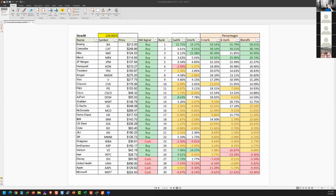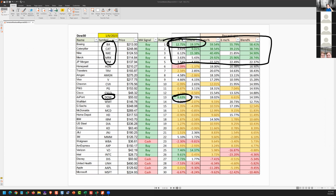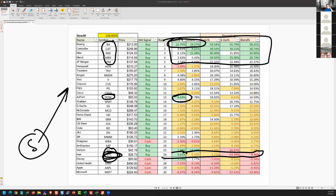Inside the Dow, we've been tracking this guy all week. Boeing and Caterpillar, Nike, Merck, and JP Morgan. Those are the clear winners for individual companies. Had a nice bounce in DuPont in the industrials, and Verizon, Intel, and Disney. So this is part of that recovery we just saw in the semiconductors. That's a lot of ground to make up. So let's keep an eye on the semis. The semis just took off today. Let's see if there's follow through.